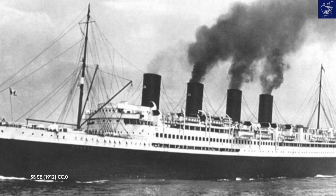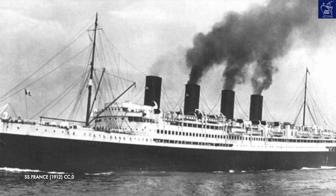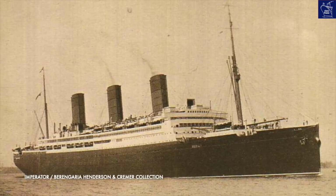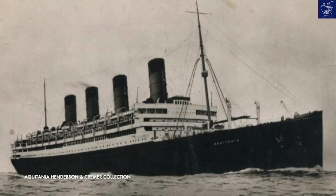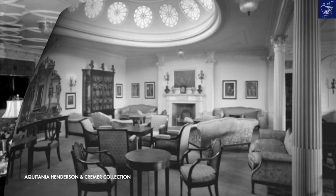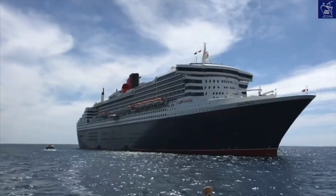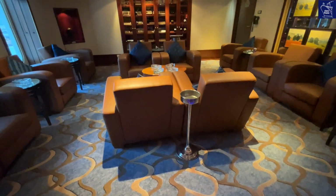But it might surprise you that the luxury of Titanic was challenged the same year that the ship entered service. In fact, liners such as SS France of 1912, Germany's Imperator of 1913, and Cunard's Aquitania of 1914 all challenged the Olympic-class liners in terms of luxury. Fast forward to the 21st century, and nearly every aspect of a QM2 voyage is more luxurious and comfortable than what you would have experienced on board Titanic.